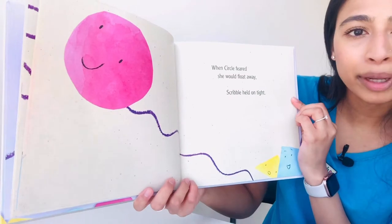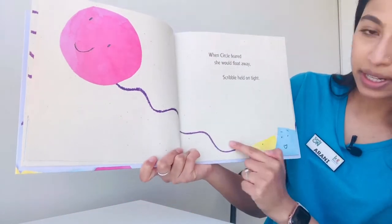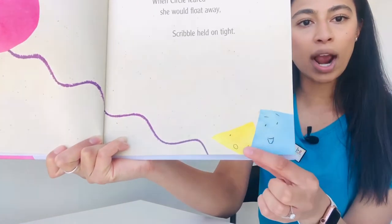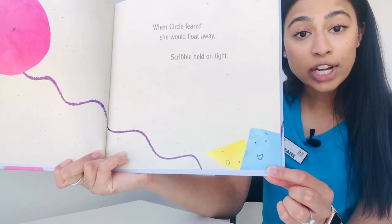That looks like a big balloon to me. Do you see that? And there is triangle and square that's watching.